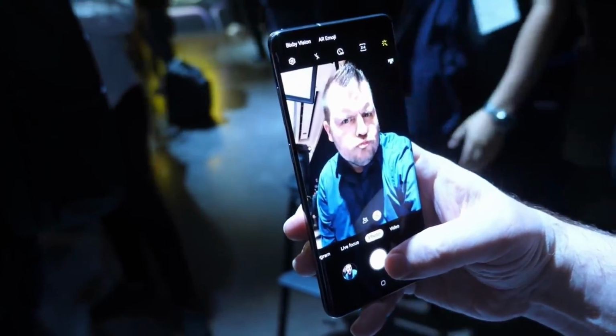Next up, if you want to play around with the Galaxy S10 but maybe you don't have the money or you're still deciding if you want to buy it, there's actually an app that Samsung has put out that lets you simulate playing with the new Galaxy S10.